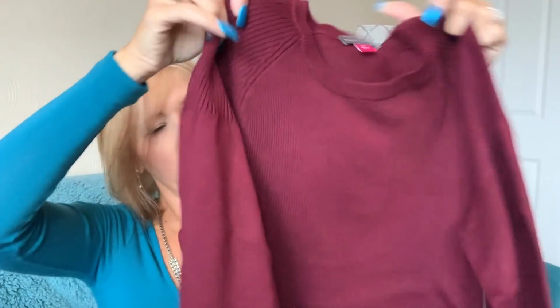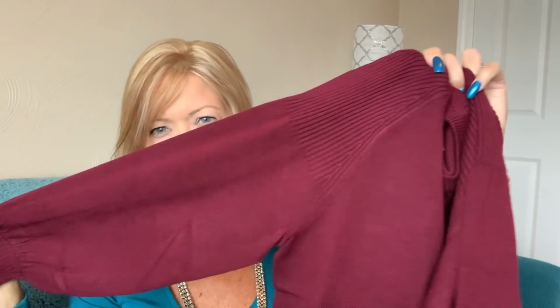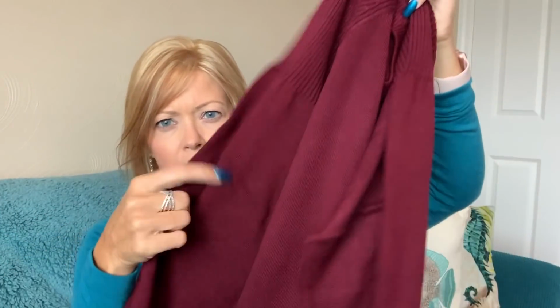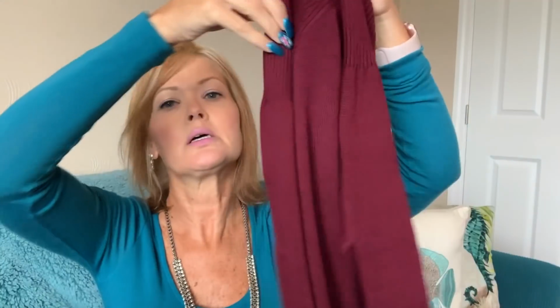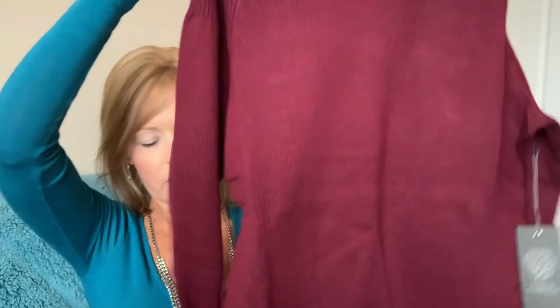And is that, I guess that would be what? I guess it's a purpley, like a plum color. It has these sleeves. I never know the name of sleeves. You guys always help me out with that. So that's different.